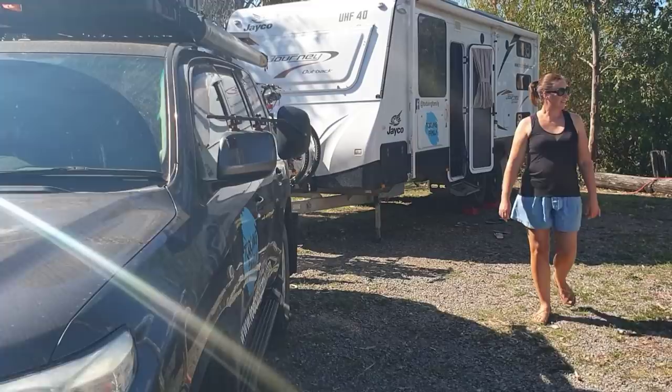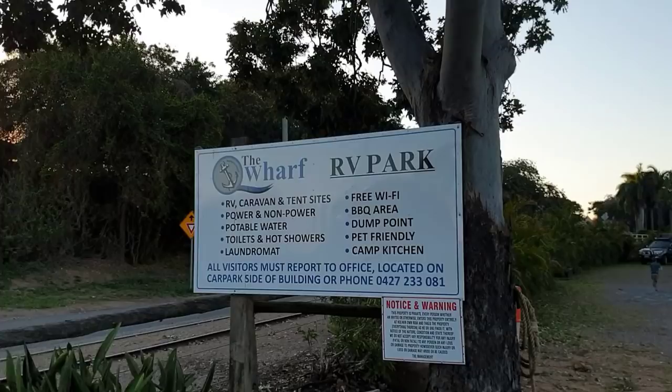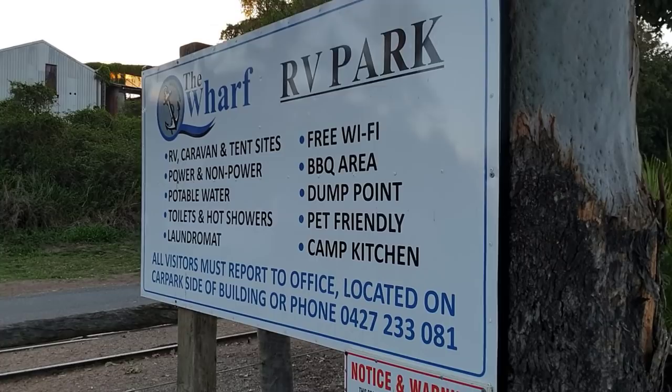We've just pulled in here at the Wharf Caravan Park in Maryborough. She apologised that it's pretty small and quiet, and I'm like, actually, that's exactly what we like. Yeah, we're not after busy. And just here, straight out front, we've got the marina, the wharf, and water. So we've got power, water. How much is it a night? $27.50 without kids. There you go. So $27.50 for a base, there is $5 for kids.